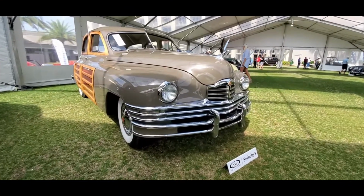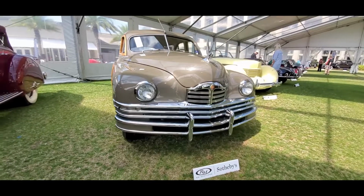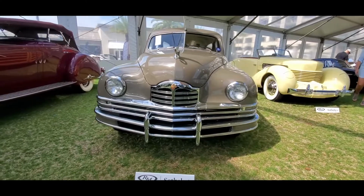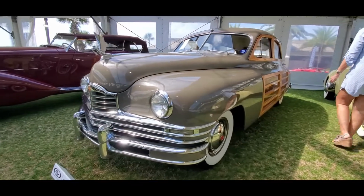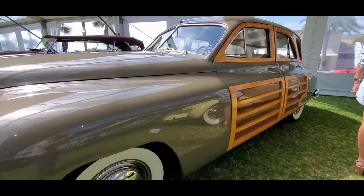This is Pam from NortheastWheelsEvents.com at the 2022 RM Sotheby's auction in Amelia Island, checking out this 1948 Packard. I love 8-station sedan. They are just so gorgeous.